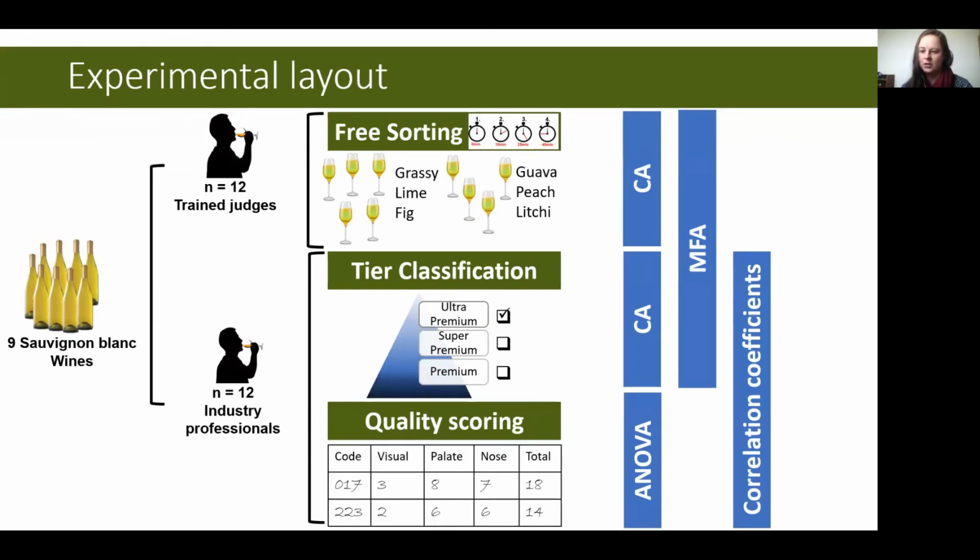9 Sauvignon Blanc wines were evaluated by 12 trained sensory panelists by means of multiple free sorting tasks conducted over a 45-minute period. Panelists were instructed to place similar samples together in the same group and different samples apart in different groups, and then provide 3 to 5 descriptors to describe the main sensory properties of each group as a whole. The same wines were evaluated by 12 wine industry professionals. A 20-point quality scoring exercise and the wine tier classification task were performed.